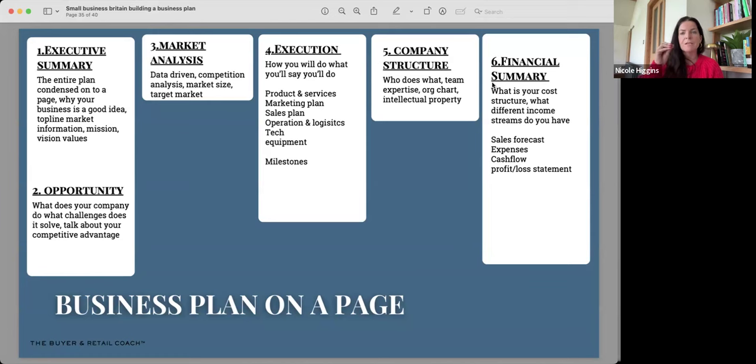So how many products do I need to sell? And what marketing am I going to do to drive people to that purchase? And then, like I said, you'd have a profit and loss statement in there as well. So that is your business plan on a page.